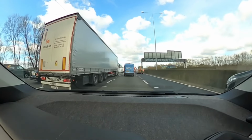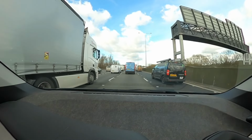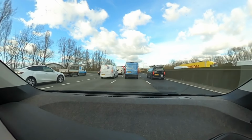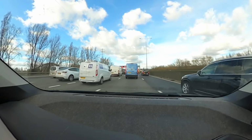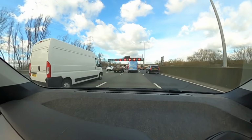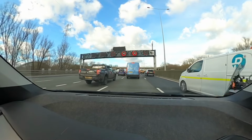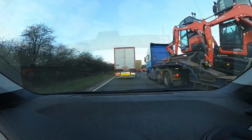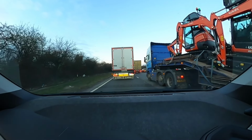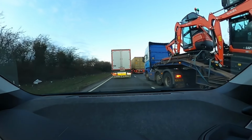So we found the M25, deep joy. We've done all of 8 miles, no more than that, maybe 10 miles, and now we're on the M25 where it is down to 40 miles an hour. So this could be pretty slow going. So it's 5:30. We should have been at the boat by now, and we are still 10 miles away from our third and final charge.